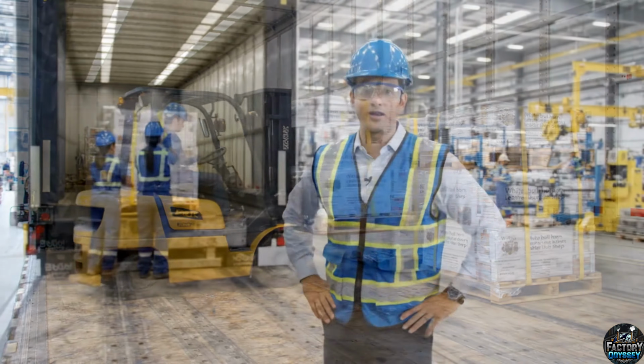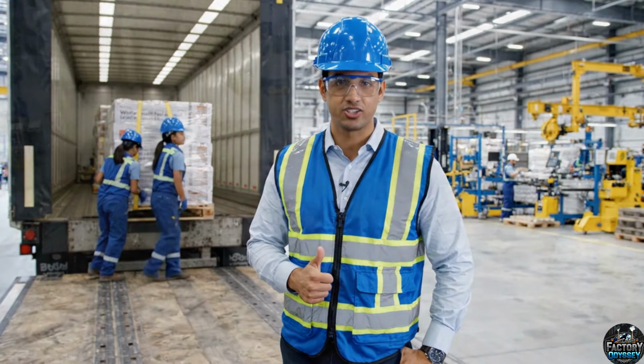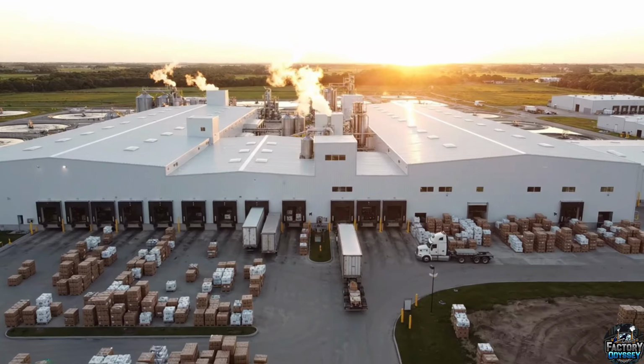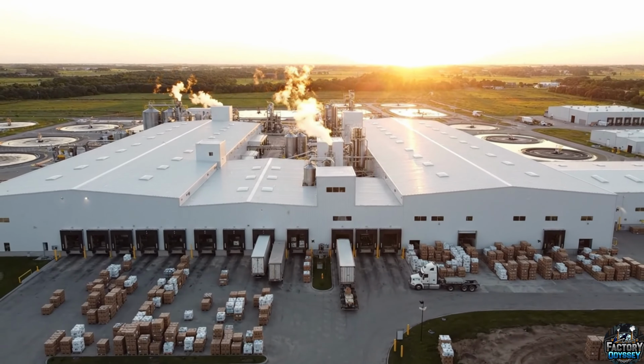And this is how modern factories produce white bullhorn leather-like sheets from start to finish. From raw horn to finished sheet, every stage is controlled, measured, and built for scale.